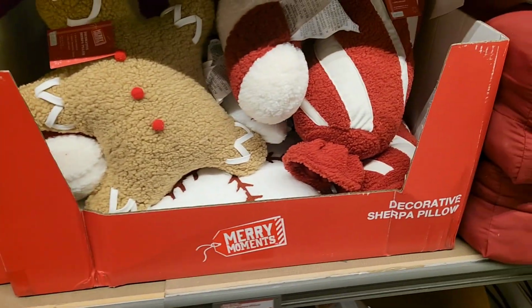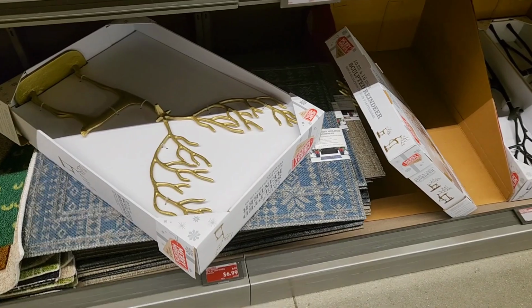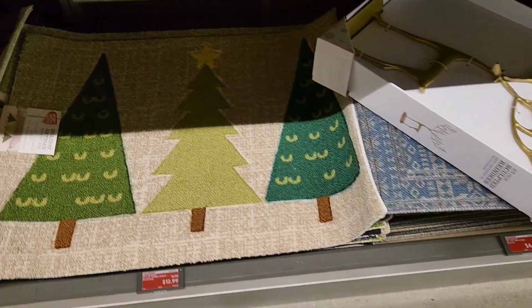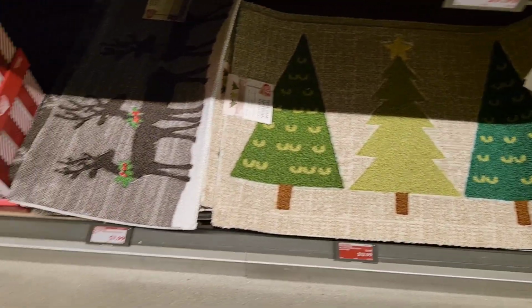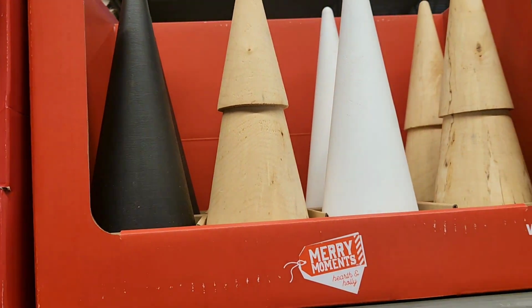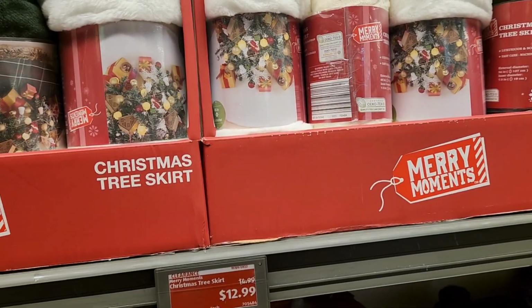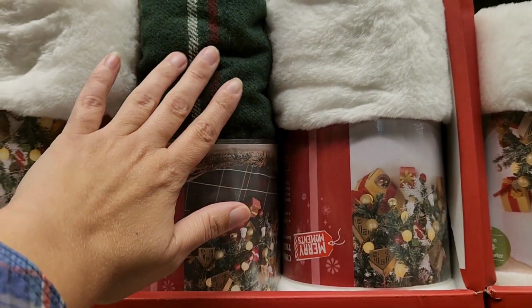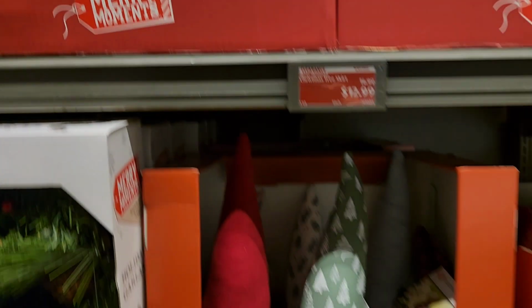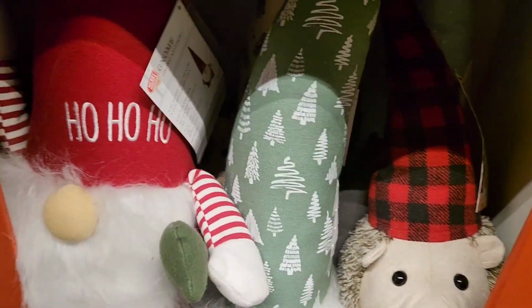$10 for the big plushies. Love the candy pillow, the candy cane, the gingerbread, super cute. Oh, look at this mat, $12.99. A smaller one for $7.99. Some wooden Christmas trees for $6.99. We got tree skirts for $12.99. Got the white fur, the plaid, a cream color. Some gnomes for $8.99. You got the green one. You got a hedgehog. And ho ho ho, that one's cute.